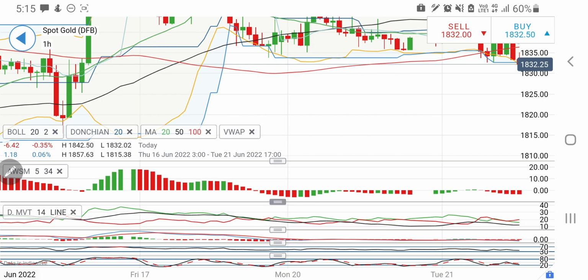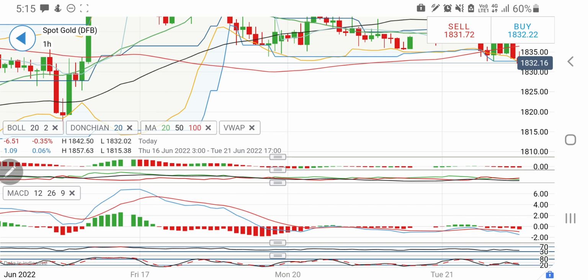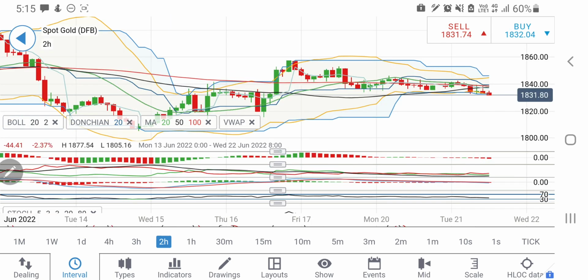The oscillator here is trading in red. The directional movement is bearish on the hourly charts. The MACD is also wide divergent, bearish. RSI is looking downwards. Stochastic has still got some room to drop further.